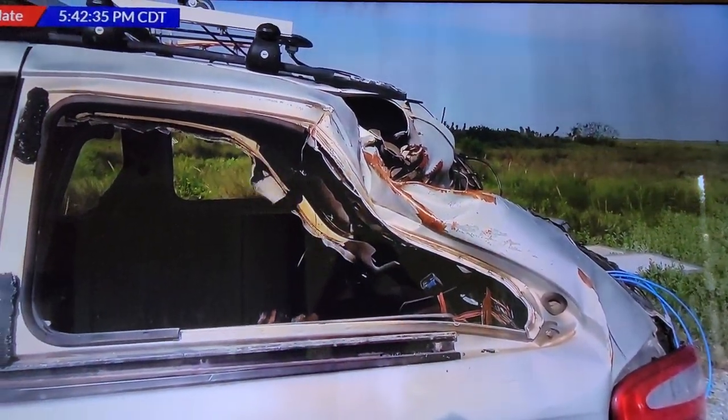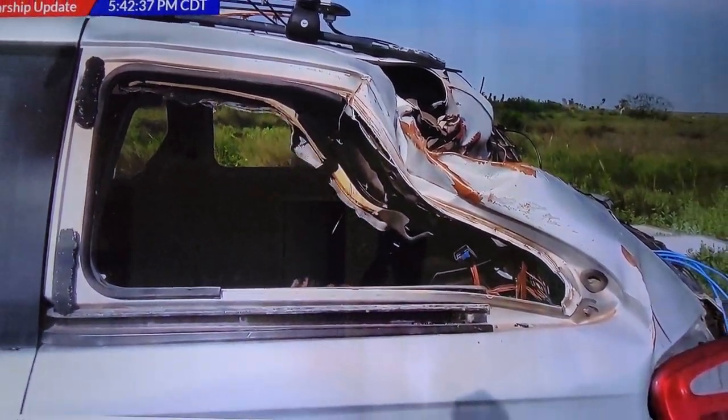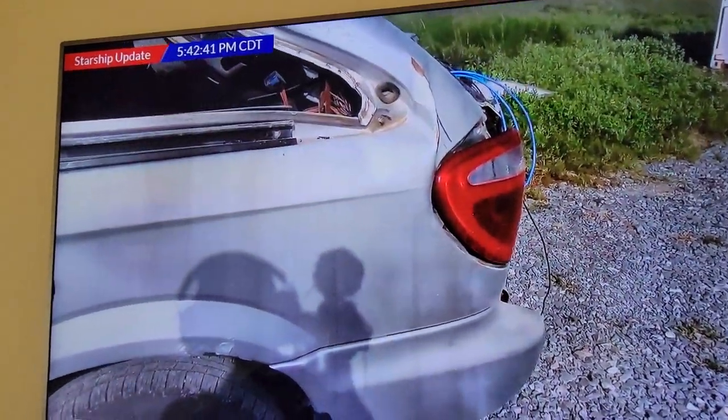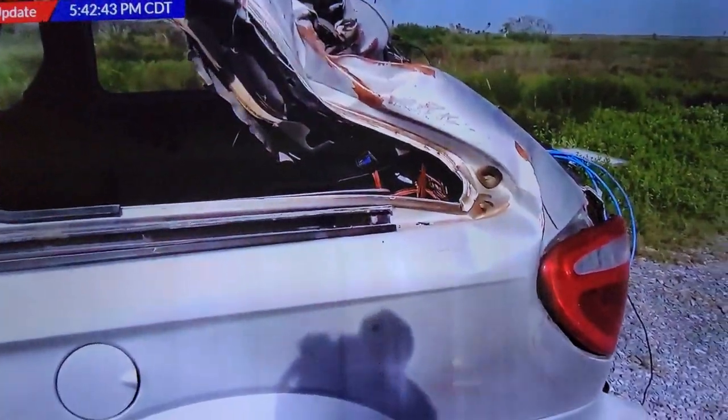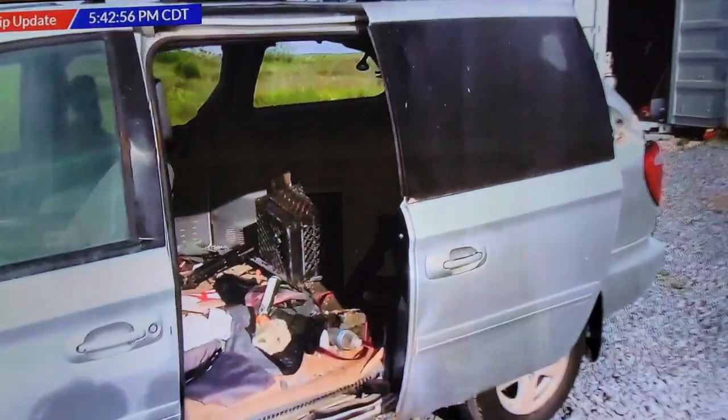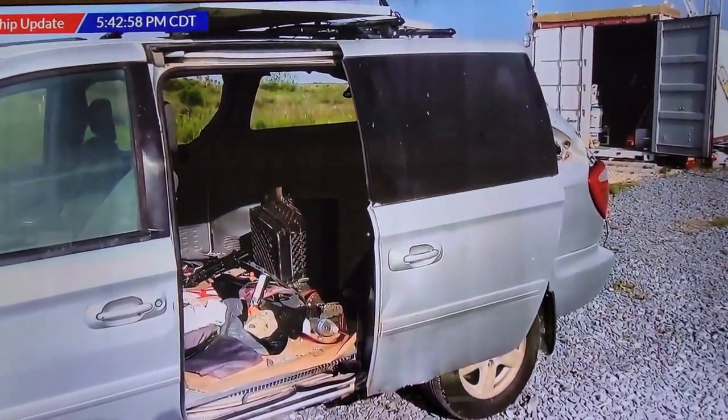But I want to show y'all something. Hang on. I'm juggling a lot of stuff here, but let me see if I can get this over to my hand. All right, sorry. Y'all can see my shadow there. I'm single-handedly, here we go. Okay, so check this out, right? The door? Good to go. Wow. The door's still open somehow. I'm not even sure how that happened.